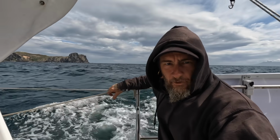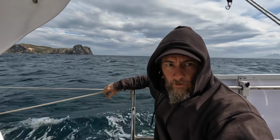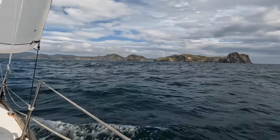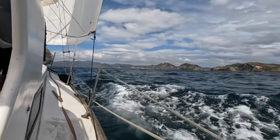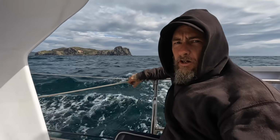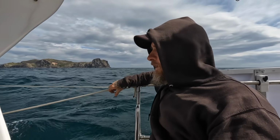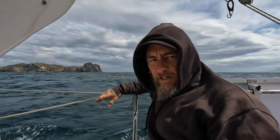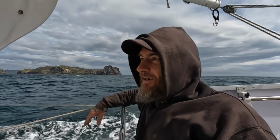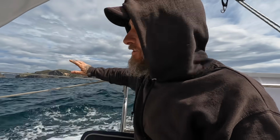We have arrived at Great Barrier Island, Aotearoa. About to turn the engine on so we can motor up through this tight cut and into the anchorage we're going to be at tonight. Probably take the wind right to the limit, but there are some rocks scattered about I need to keep an eye on.